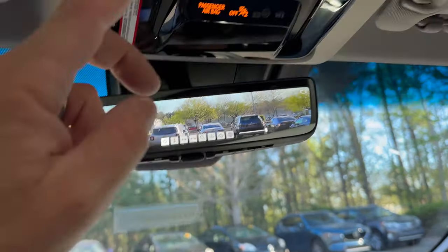Lighted mirror with sliders. That's a microphone for the passenger, the co-pilot, and that's one for the driver.